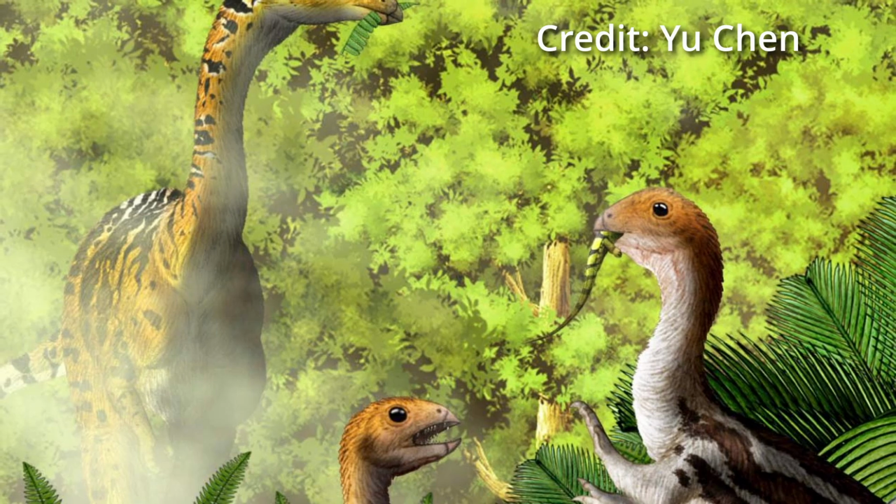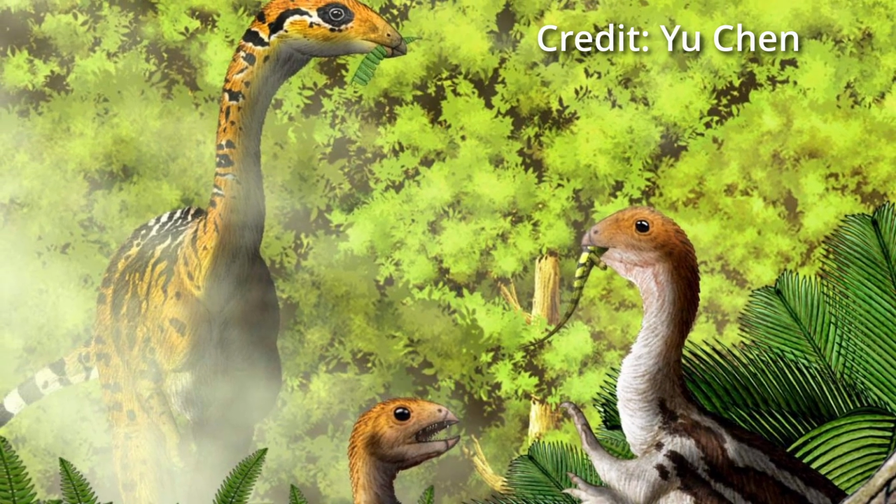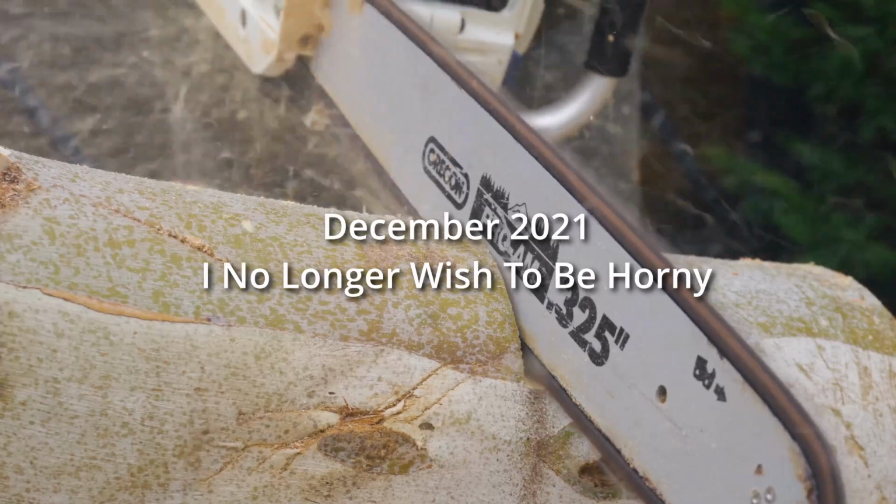But its relative Limusaurus had fewer teeth with a bony beak, and that was adapted for plant life. So people are wondering if it was herbivorous or not, but we can't really tell. But I really hope that future discoveries might shed some light on this, because it's really cool actually.